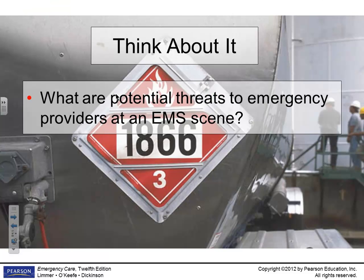All right, think about it. What potential threats to emergency providers are there at an EMS scene? What are potential threats to emergency providers at an EMS scene? Explosions. Yeah, explosions. What's that? Gunmen. Hazardous materials. Hazmat. Spills, gas. And traffic. Very good.